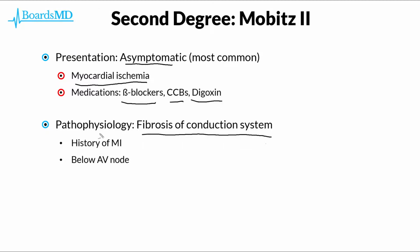This can be seen in patients who have a history of myocardial infarction, as death of the myocardium could ultimately lead over time to fibrosis and therefore inhibition of the conduction system. And classically, Mobitz type 2, unlike Mobitz type 1, is going to occur below the AV node.